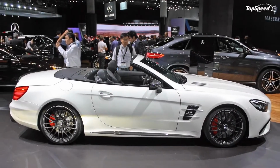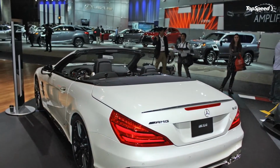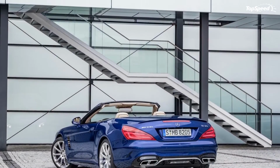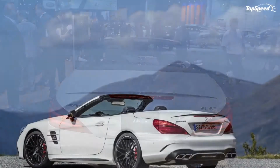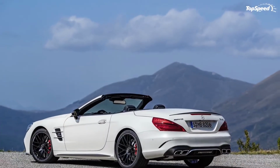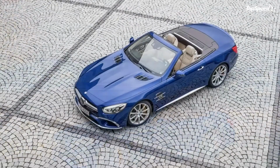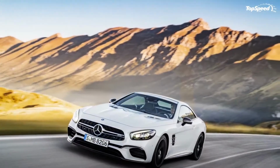Its dynamic select function gives the driver 5 presets that change the behavior of the engine and transmission, along with the suspension and steering systems. Coming optional is the SL's active body control. The system reduces body roll in corners by quickly adjusting the suspension to make the car lean into the turn. The system also works to lower the car at higher speeds and raise the car, at the driver's request, for entering steep driveways and such.